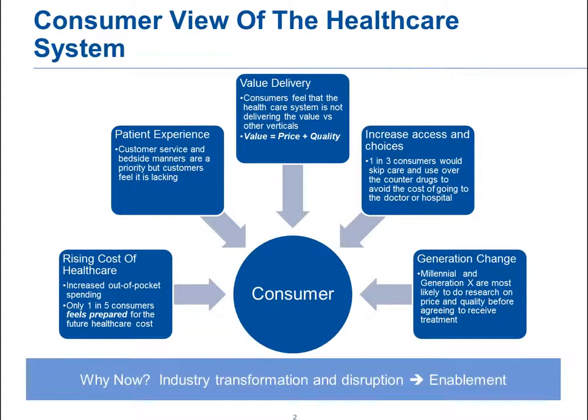And lastly, which I touched upon earlier, was the big generation change. I touched base on Dr. Google. Millennials and Generation X, we're going to do research on price and quality before receiving any treatment. So the days of taking feedback from a doctor as the final resolution, I think that's changing dramatically. People are going to research. We're going to do price shopping. We're going to do comparisons. So all the information is already there. I think people are going to be a little bit more educated than traditional.